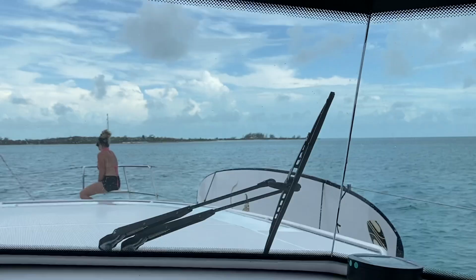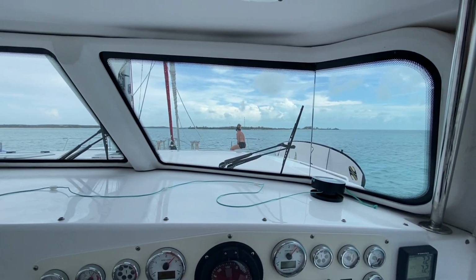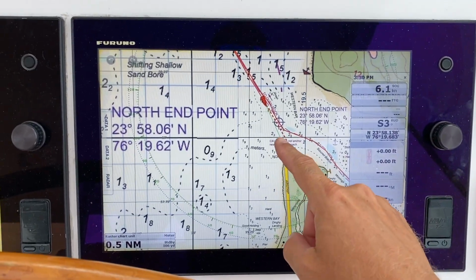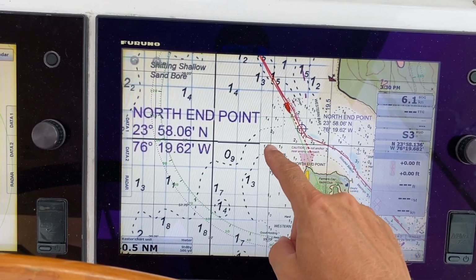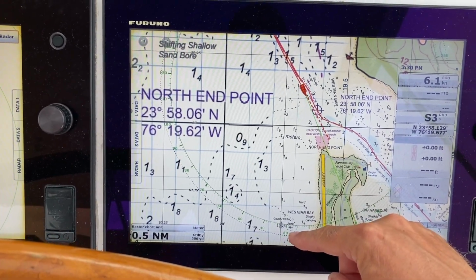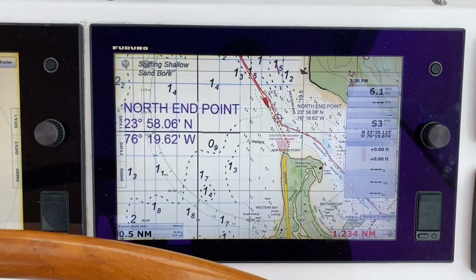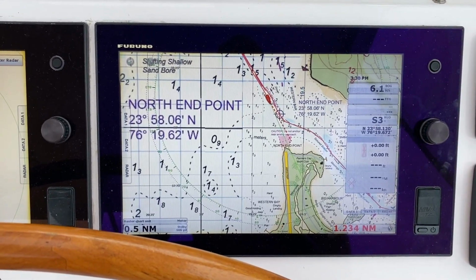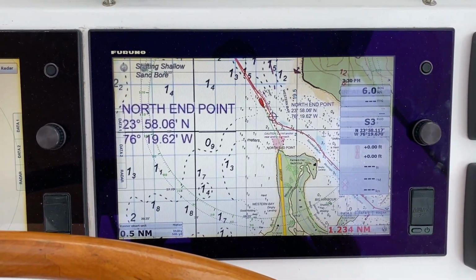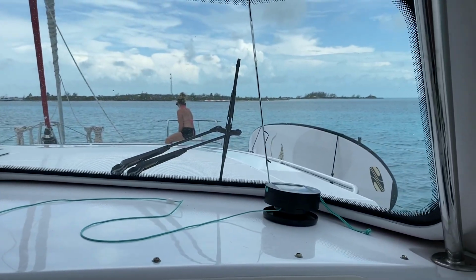Right over there is the Little Farmers. Great spot. Little bar. It's great. So the charts show it's fine. It's like 2 meters, 1.9, all the way around here. That's the Anchorage right down here. But since we've been here before, 2 years ago, somebody was on Active Captain saying it's impossible. But a lot of times you find that people are wrong on there. So we'll see if we can get in there.